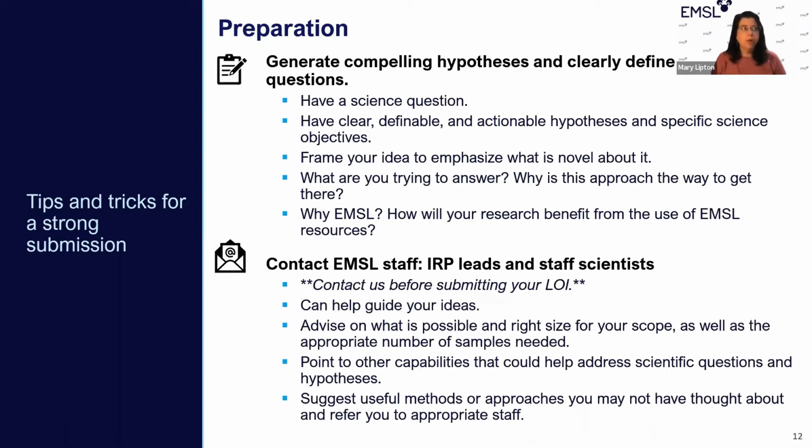Really hone in on what you are trying to answer. Again, Alison had mentioned a lot of times we see proposals that were clearly cut and paste from other proposals, NSF proposals or other BER proposals, and they come from larger proposals and you tend to lose that question. And so really look at your proposal to make sure you have emphasized what is the question you're trying to answer, and then what is the approach you're going to use to answer that question.